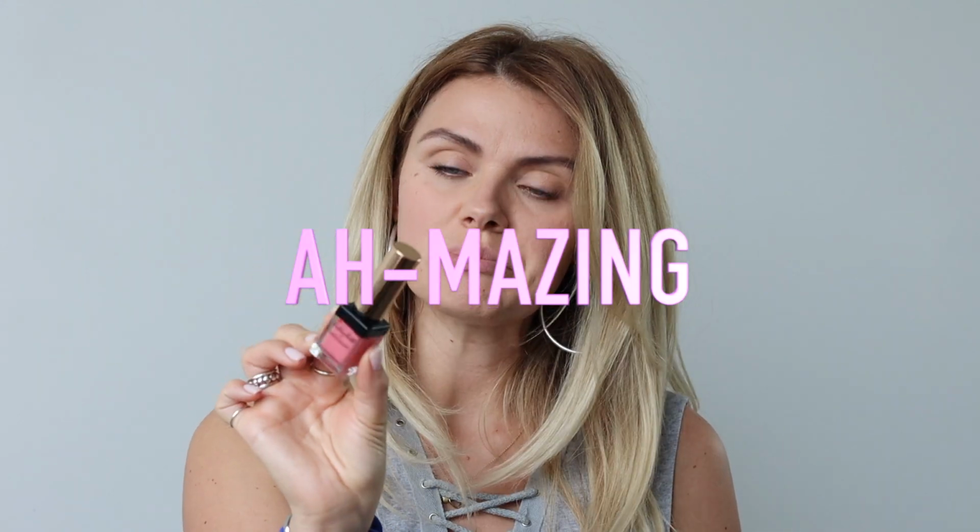This is YSL Baby Doll Kiss and Blush. Gorgeous color, amazing product, 2-in-1. You could use it on your lips, on your cheeks. It brings so much joy and health to your face. And it's just a little pick-me-up. You would apply it a little bit on your cheeks, a little bit on your lips, and you're very alive and fresh and rested. It's a really good product to have. I love it. There's a bunch of colors. Try it. Let me know.